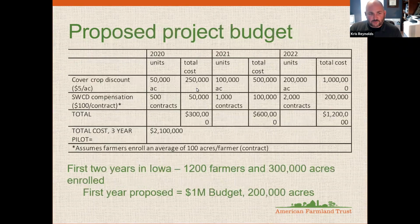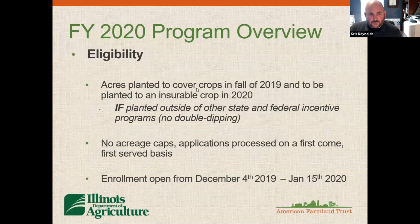So we put together a proposed project budget over a 3-year period of time, starting out slow with 50,000 acres and eventually getting up to 200,000 acres. The first 2 years in Iowa, as I mentioned, they did around 300,000 acres, so they fell a little bit short of the available acres that they had, with a $1 million budget for 200,000 acres. So eligibility for the program, these are acres that are planted to cover crops in 2019, and then will be planted to an insurable crop in 2020. And they have to be planted outside of other state and federal incentive programs, so no double dipping when we look at who is eligible.